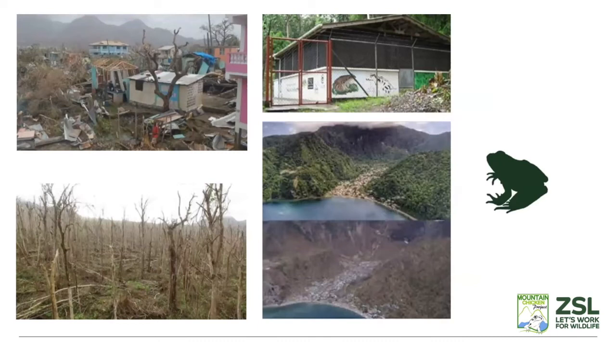But just prior to this huge tropical storm, there were signs of a potential nascent recovery of mountain chickens on Dominica. We started to find wild frogs and frogs that were breeding. We found metamorphs, for example, which was a really encouraging sign. So actually, maybe there is no longer a need for this facility, but the species is still considered to be extinct in the wild, or functionally extinct in the wild, on Montserrat.